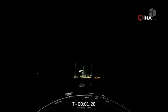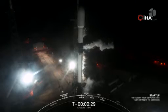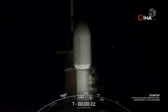Green. Gas close out. Weather is green and the range is ready to support a T0 of 12:30 a.m. Eastern Time, just 1 minute and 20 seconds from now. All systems are go for launch of Falcon 9 with the Intelsat 40E and NASA's Tempo payload. Let's listen in to the terminal count.